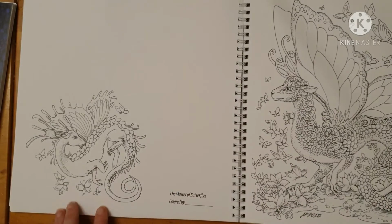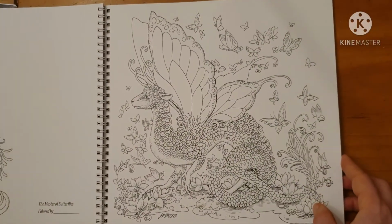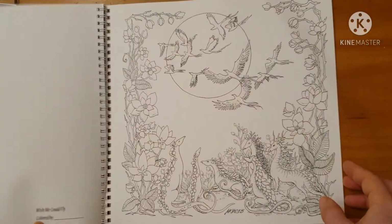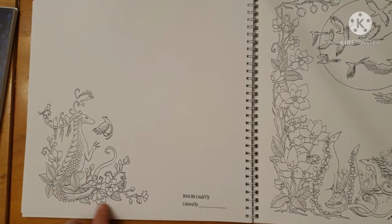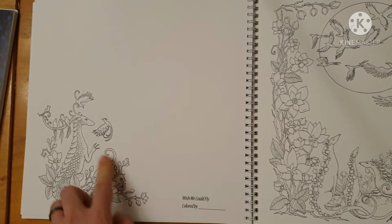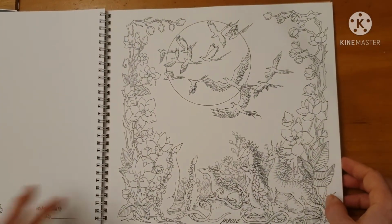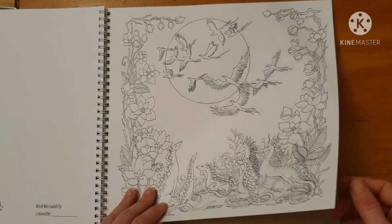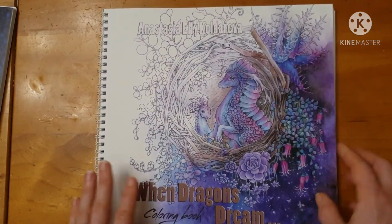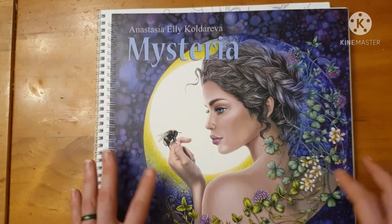This one is the Master of Butterflies, and your main page. Wish We Could Fly. So these dragons don't have wings and they have birds for companions. And over here, the dragons are looking at the birds, wishing they had wings so they could enjoy the flight as well. And that is the end of our books, When Dragons Dream and Mysteria by Anastasia Koldareva.